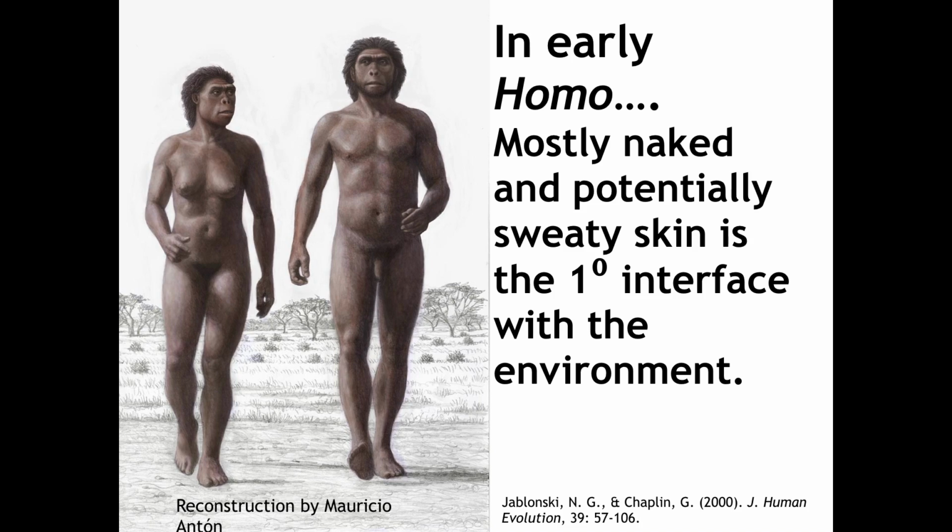Important also is the fact that through most of human evolution, through most of certainly the genus Homo and Homo sapiens evolution, naked, sweaty skin has been our primary interface with the physical and the social environment. It's salutary to reflect on the fact that, yes, we wear clothes today and we live in all these wonderful dwellings and work indoors and so forth.